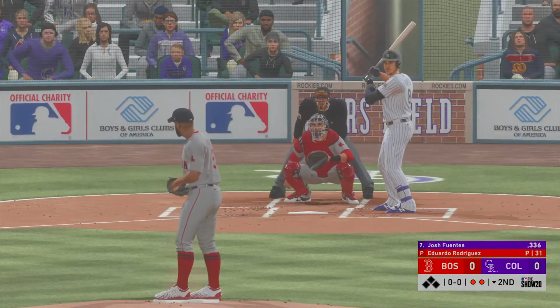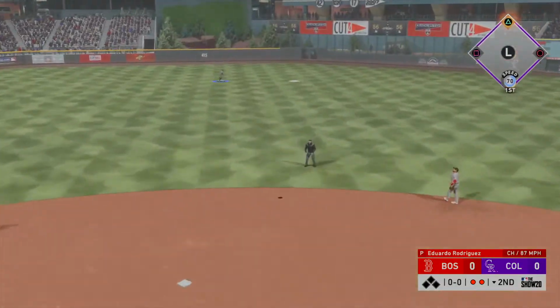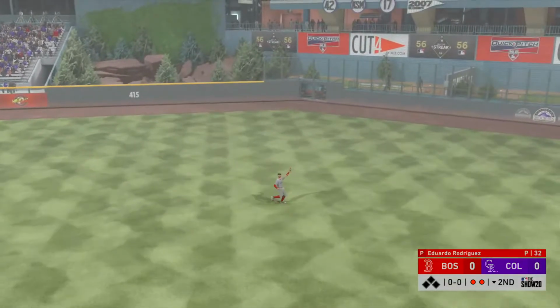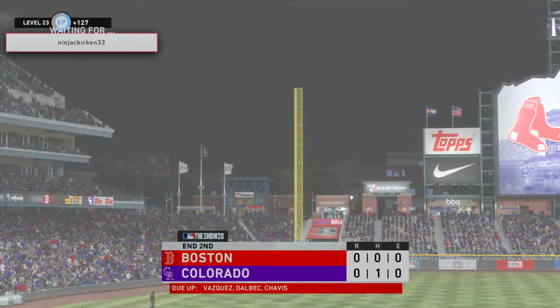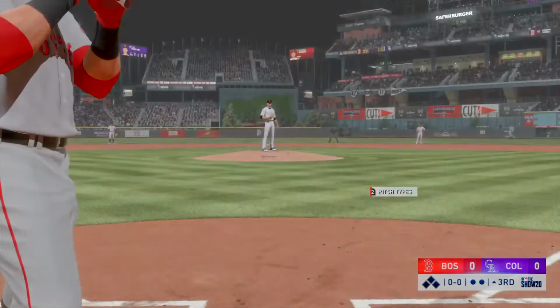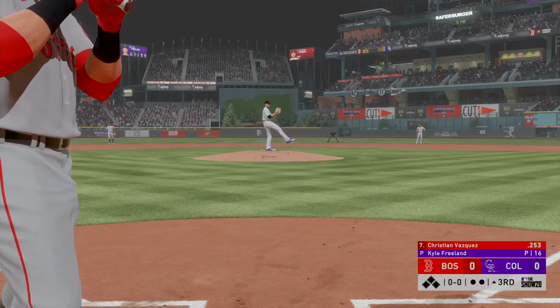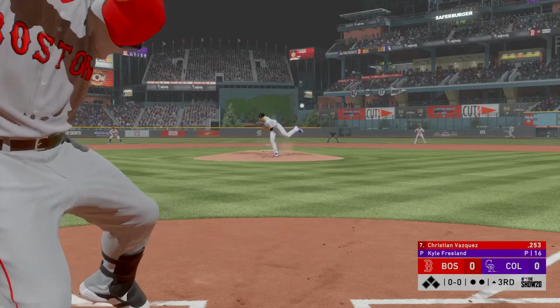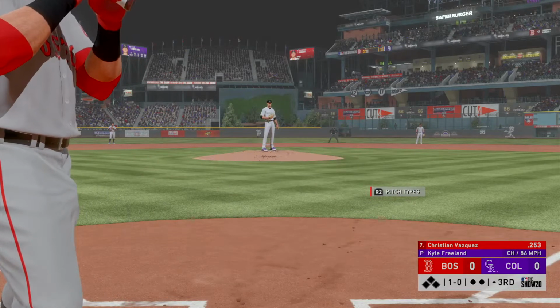To the plate now is the designated hitter, Josh Fuentes, as he'll get his first opportunity in this one. Line towards center field. Pillar will get there, and he puts it away to retire the side. Now at the plate, Christian Vasquez. 7-8-9, bottom of the order set to go here in the third. And the third inning begins with a changeup that misses. It's a ball and no strikes.